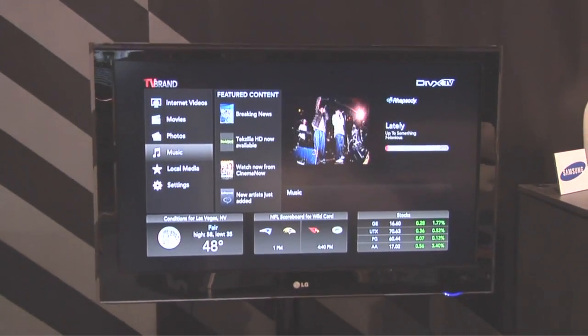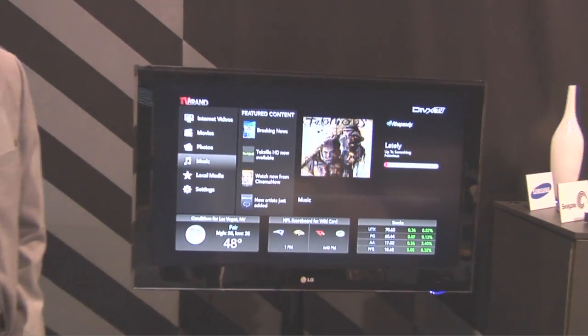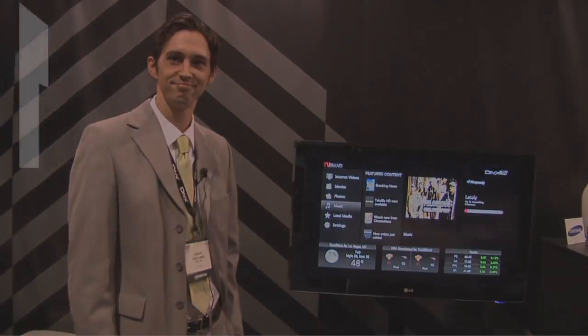So it's a very comprehensive platform, bringing in content from a number of different sources across the web, as well as your personal content, all into an easy-to-use interface on your TV in the living room.